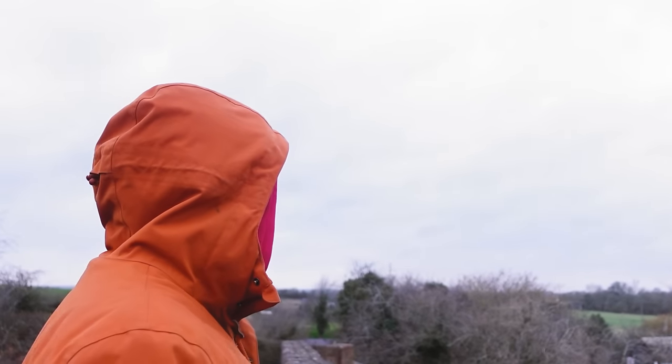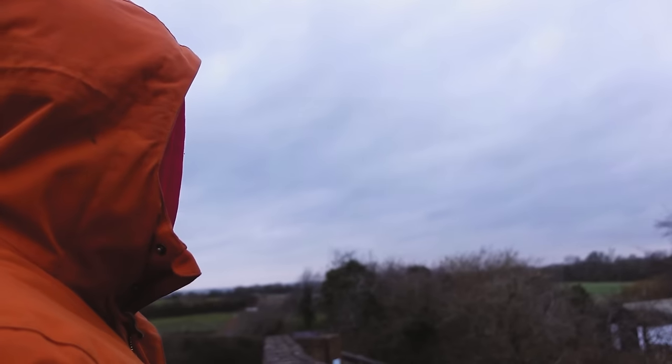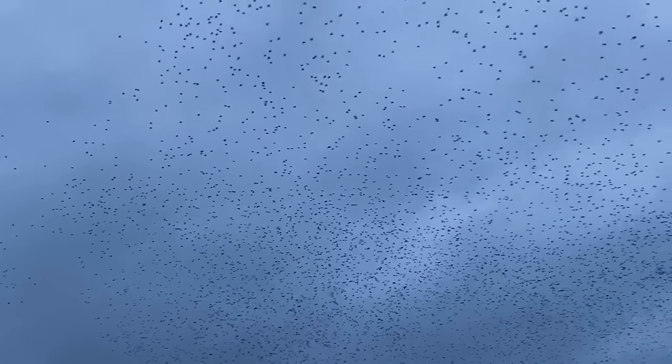I think it's called a murmuration. I'm not sure. What bird? Possibly a starling. I've only very quickly googled it. If you actually know what it is, let us know, because I'm very interested. For reference, it's about 5 o'clock on an early February evening, and there's just thousands of them doing swooping, cool moves.